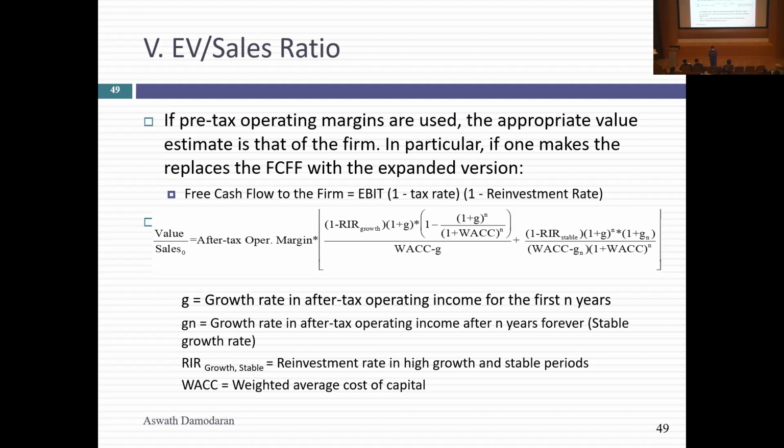It's a function of your cost of capital. Higher cost of capital companies trade at lower multiples of revenues. It's a function of your growth rate. Higher growth increases your EV to sales. It's a function of your reinvestment rate. Because if you can get that same growth rate with a lower reinvestment rate, you should trade at a higher multiple. But here's what I call the companion variable, the big one. It's your after-tax operating margin. Higher margin companies, and this is something we saw at the start of the class, will trade at higher multiples of revenues.